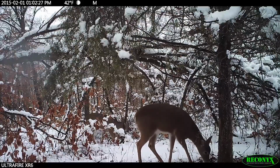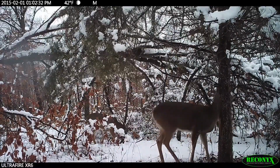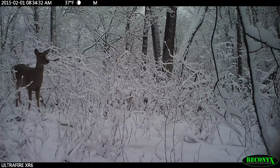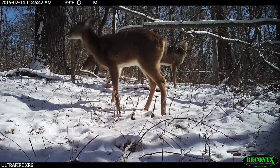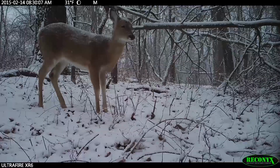This time of year, though, after season's done, now we get them back in those areas that we try to stay out of during season. Why? Because we want to know how the deer are utilizing our ground. How are they using that point? How are they using that ridge system? How are they using those ditches? How are they using those bedding areas? The more intel we can get now, the better off we are for next year.